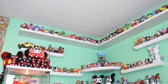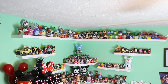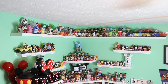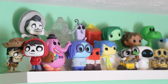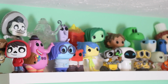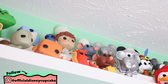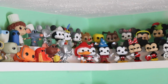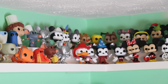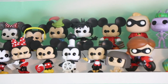So let's get started. As most of you know, I have shelves that go all the way around my room featuring my Funko Pop figures. So starting above my desk, I have all of my Pixar characters. We have characters from Coco, Inside Out, WALL-E, The Good Dinosaur, Finding Nemo, and Finding Dory, Ratatouille, and then we move into my Mickey 90 figures, along with the special edition Donald figure and my classic Mickey and Friends, like Chip and Dale, Pluto, Mickey and Minnie, and more.